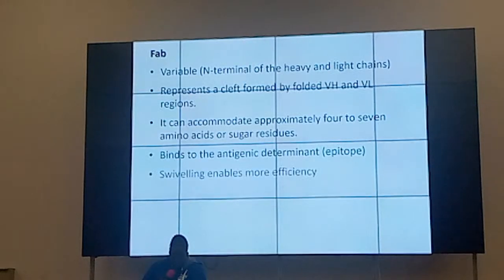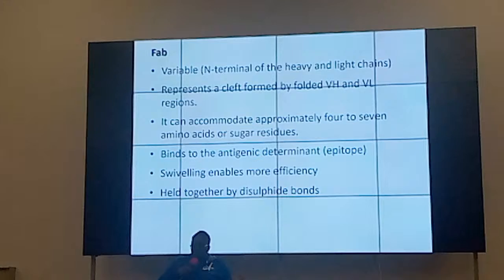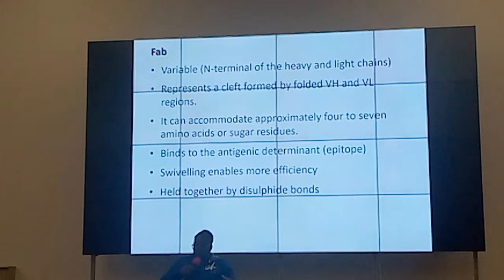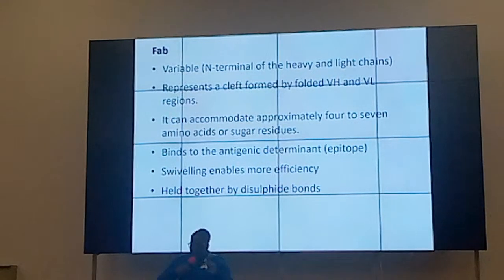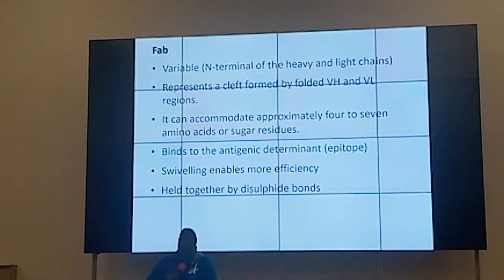So the Fab region, as I said, is a variable region, isn't it? And it presents the cleft that is formed between the variable region of the heavy chain and the variable region of the light chain. And this is where the interaction between the antibody and the antigen is going to take place.